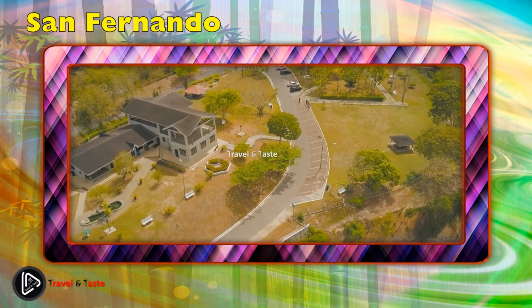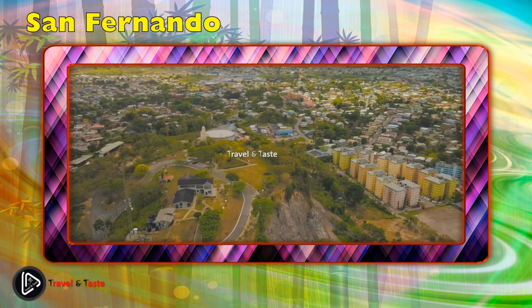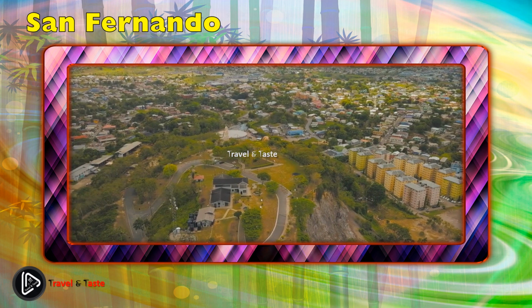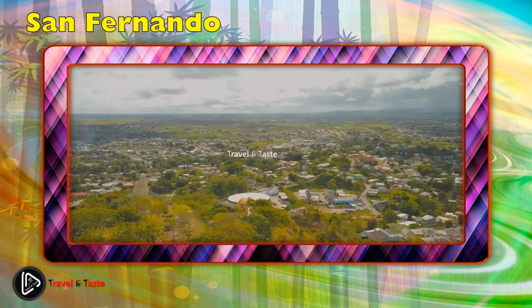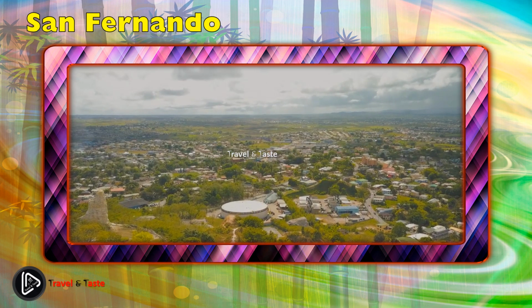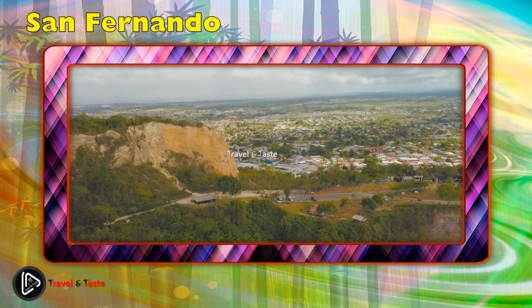San Fernando. The industrial capital of Trinidad, San Fernando is the second most populated city in Trinidad and Tobago. A good base for exploring the southern part of the island, it has plenty of attractions of its own, from San Fernando Hill and its fantastic city views to downtown's Harris Promenade, a popular spot for open-air concerts.